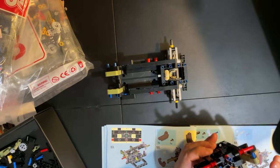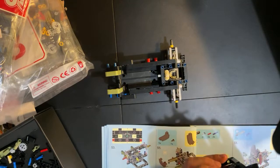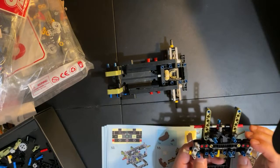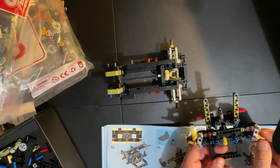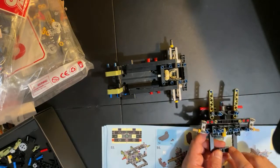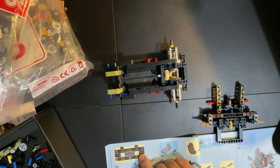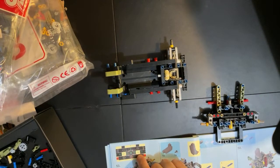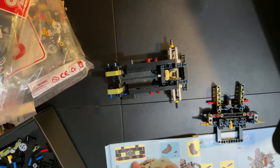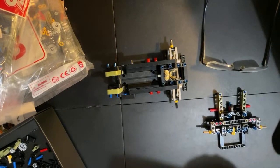Though there's a horizontal opening here. No, there's not there. Maybe this is where the wheels connect. Maybe this is the front wheels and these are the back wheels. I don't know. Let's see. Now we have to look at this picture. This picture is showing a cross section of the gearbox, but I'm not sure what they're trying to tell us about it. Let me pick it up and study it before we go any further.